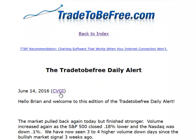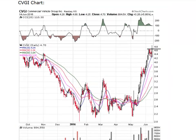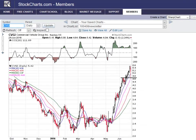Recent featured trading setups like this one, CVGI, which is a very strong bull flag pattern, acted very well after the Brexit vote. This stock was featured breaking out of this pattern here of a bull flag, and it really moved strongly higher for us. It was about a 20% move higher within about a week or so, and then it pulled back to test the breakout area on Friday, but it again closed very strongly, so that's a good sign.